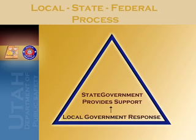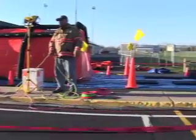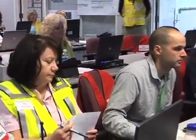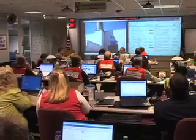If the disaster is large enough and the state requires additional help from the federal government, the governor declares a state of emergency, which allows federal agencies like FEMA to send support and resources to Utah at the state's request. The State Emergency Operations Center is the central location where all the federal and state resources are coordinated and prioritized for the counties and cities which have asked for help.